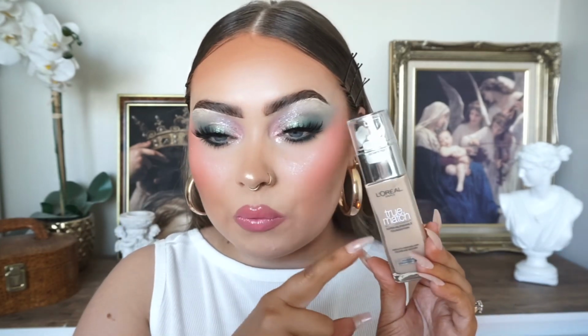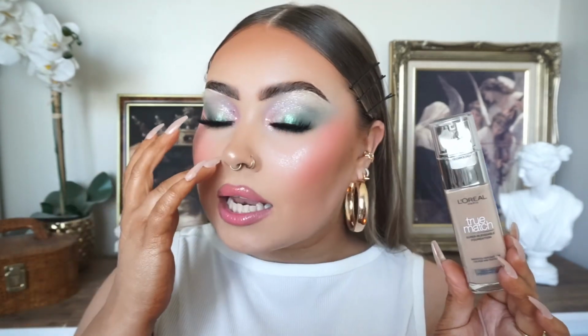It's honestly such a fantastic foundation, and especially because it's from the drugstore, it is phenomenal. It's flawless. I would say it would actually be very, very similar to the Natural Radiant Longwear Foundation from NARS, only I think this might be a wee bit more liquidy and have more actual skincare benefits in it.